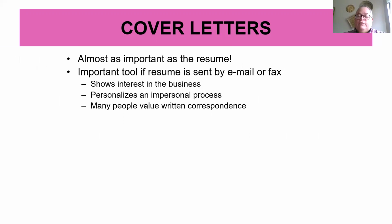What it does is it really personalizes what can be a very impersonal process. If you're sending your resume by email or fax, it's not really going to give you the opportunity to talk to somebody face to face. The cover letter is the icebreaker and is going to allow you to speak to that employer through that correspondence. And there are still a lot of people that really love to see written correspondence.